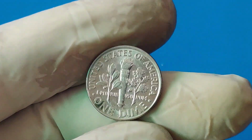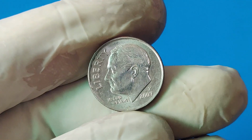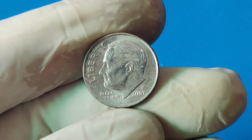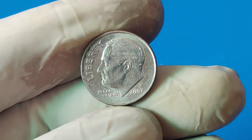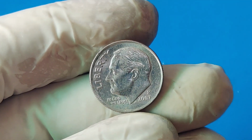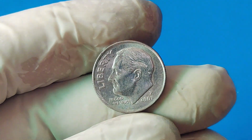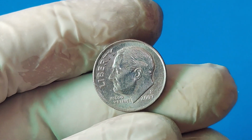Now, you might be wondering, how do I spot one of these rare coins in the wild? Well, the first thing you want to do is check the date and the mint mark. If you see a 2017 date and a P mint mark, you've found a Philadelphia mint dime. But here's the catch: check the size and weight.